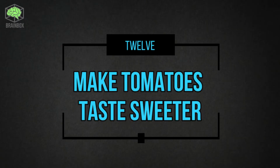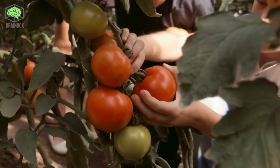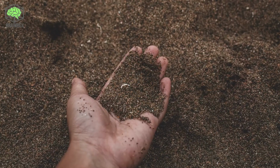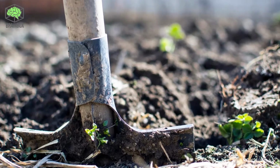12. Make tomatoes taste sweeter. If last year's garden tomatoes tasted dull, take action this year to ensure your garden harvest is as good as it can be. Sprinkle baking soda lightly on the soil around the base of your tomato plants. The resulting bounty will taste sweeter.